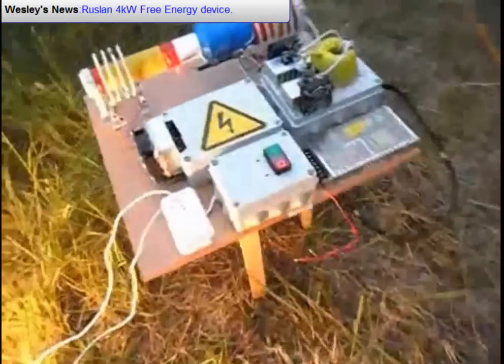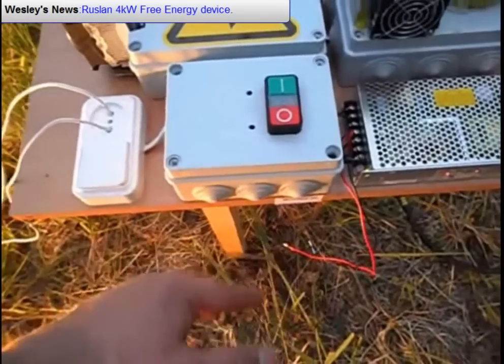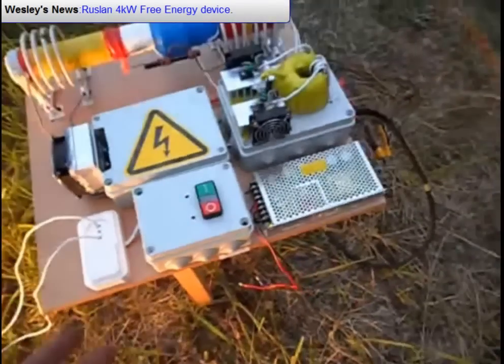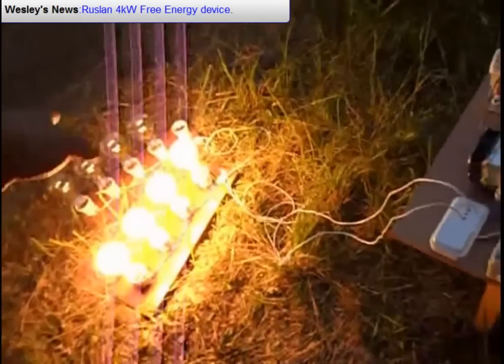Надо диоды помощнее поставить и радиатор, и I need to get better diodes. Я вот думаю, the heatsink. Попробую их вставить вот в эту коробку и здесь поставить радиатор для них, чтобы они охлаждались. I'm gonna try to put the radiator and the diodes inside.